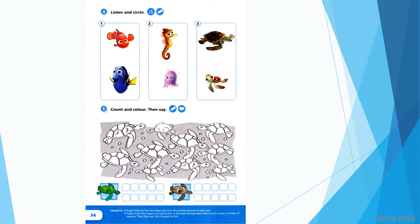Number 1. An orange fish. A blue fish. Number 2. A seahorse. An octopus. Number 3. A big turtle. A small turtle.